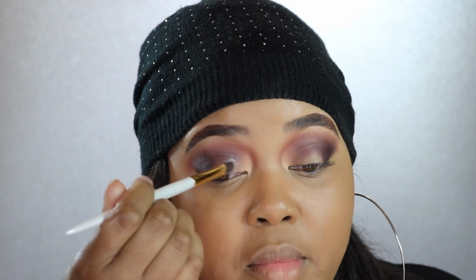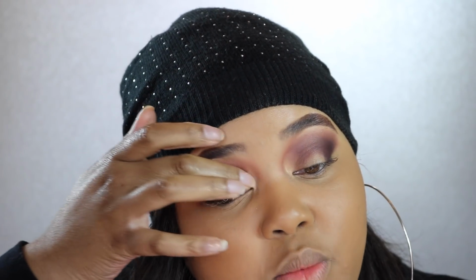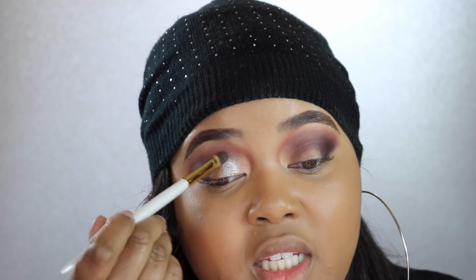I want to add another color right in the center. But I'm going to try to build this up and then tap it on the edges of the other eyeshadows. It's not giving me a whole lot of color impact with that brush. So it became a lot more opaque once I used my fingertip. And then I'm going to go back with my brush and diffuse that edge though.